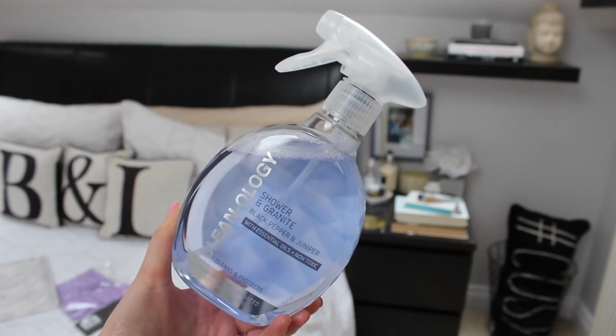So speaking of Cleanology cleaners, I actually spotted these back in stock in Lidl, if you saw at the start of the video, for £1.89 I think, but actually after I did go to Waitrose and I saw them for £1.50 on offer. So if you do have a Waitrose near you, I would probably grab them there because they are that little bit cheaper, but usually I think in Waitrose they're about £2 something. But I wanted to grab another one of the Shower and Granite black pepper and juniper sprays. This is a great one for after you've showered. You just spray it after you've turned the shower off, just spray it all over the glass if you have a glass shower, and it just helps to keep it really nice and clean and streak free.